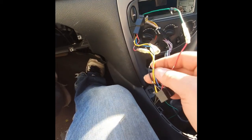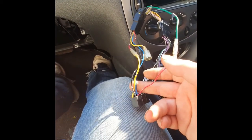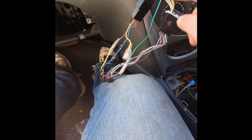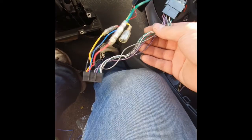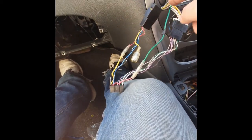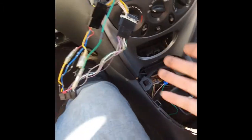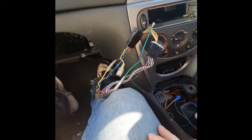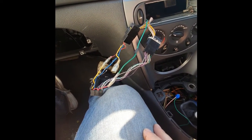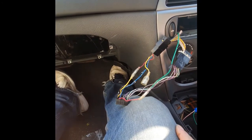Now the harness you can buy from Halfords or eBay obviously sits in between the harness for the car and the stereo, but there is a red wire coming off that harness which you've then got to connect down to the bottom here, and that's how it's actually fitted. I think I might have a spare harness kicking around somewhere. If I do, I will upload another video for that. If not, you're just going to have to bear with me, guys.